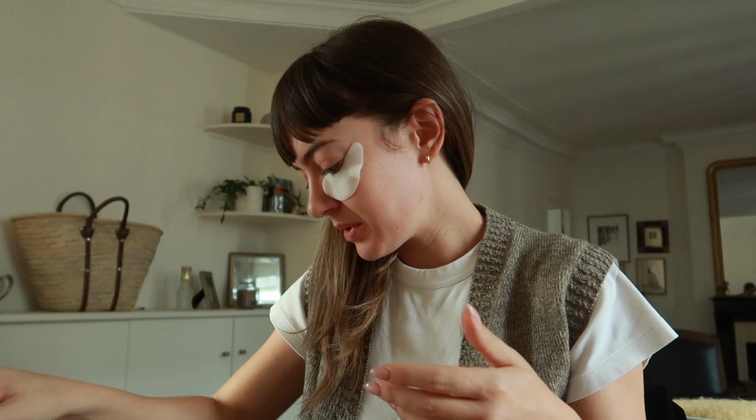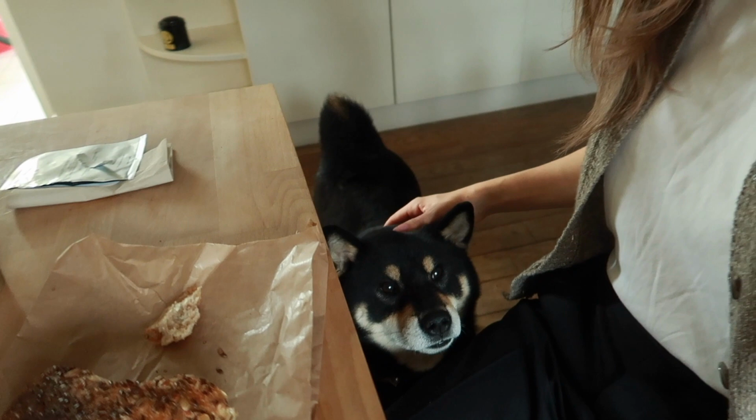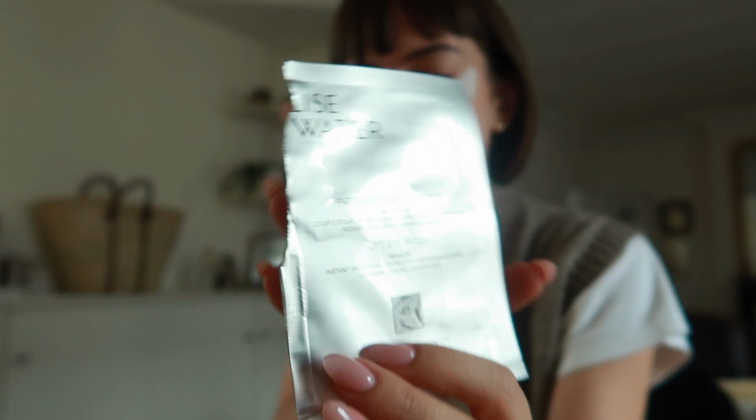I've got my little buddy here, not too far. So cute. I think he wants some food. But yeah, I've got my Lisoitier eye patches. I find that these are the best at, well, I kind of ripped the package, sorry. These are really the best at depuffing my eyes, so praying for the best.